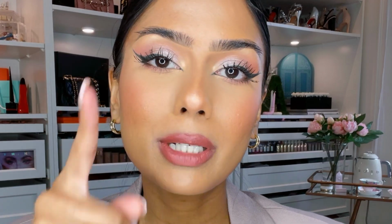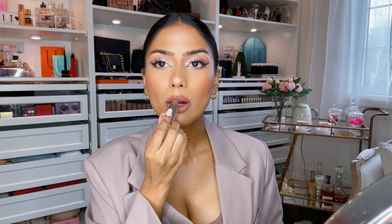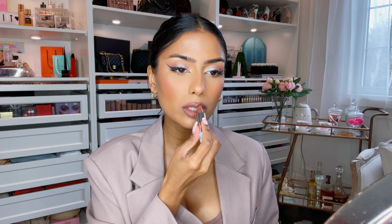So, again, Ballin' Babe is this shade, and that's what we're going to be doing this year. Ballin'. Next up, we have Major Magnate, and let us see. Okay, this looks, I could already imagine a whole outfit planned around this lip color.